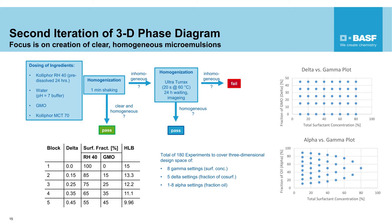We said, okay, we can focus on one of these primary emulsifiers like Cali4RH40, but can we make some nice phase diagrams that really can map out where we have adequate use? So we designed this, and again, this is basically how the robot is programmed. You have the dosing of ingredients. It can do this very precisely, even with these challenging surfactants like RH40 that are essentially a semi-solid at room temperature. These are buffered systems. They're measuring the glycerol monooleate and also the medium-chain triglycerides. There's a homogenization stage for a single minute, so it's just shaking the tube in a very precise way.